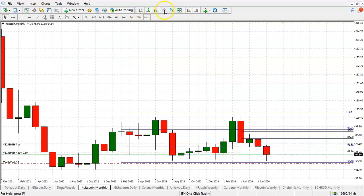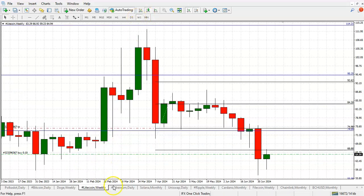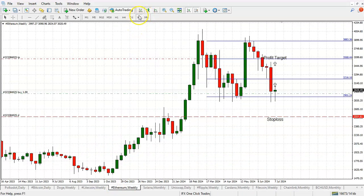This is the monthly chart. Take a look at this. 1, 2, 3, 4, 5. Now this might be the end of the 5th leg and the beginning of the 6th. Interesting stuff indeed. Last one but not least, Ethereum.